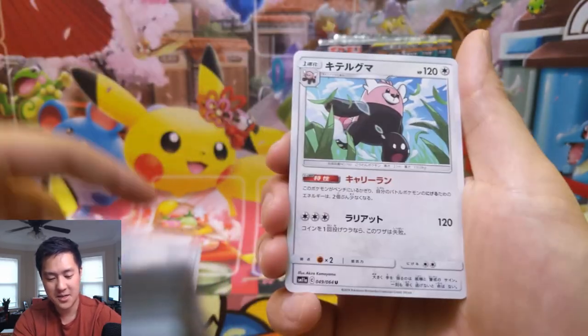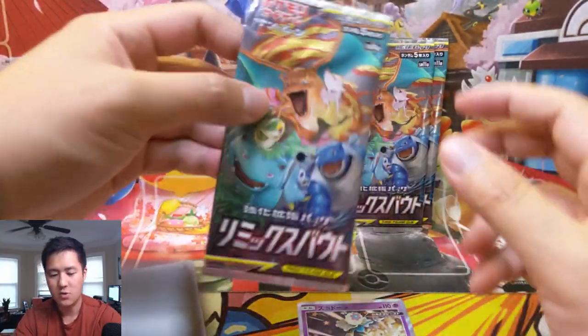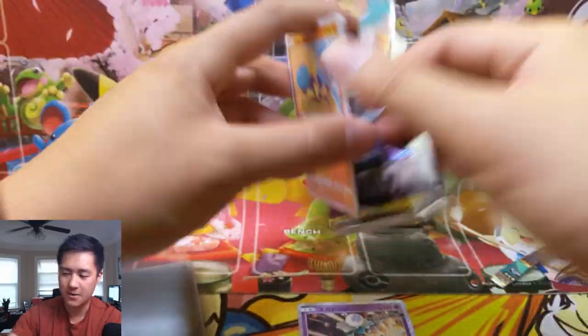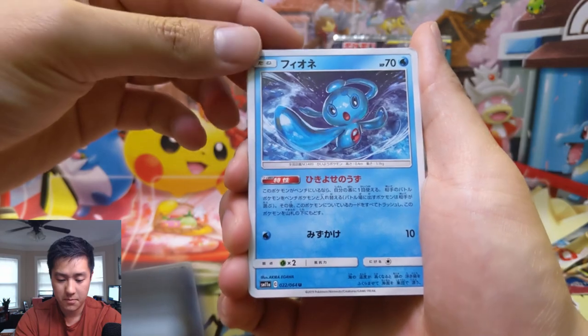Alright, I'm not sure what this energy is. And then a Beware. Three packs left. These packs do go super fast, so we are winding down for a quick opening. So, is that a Manaphy?